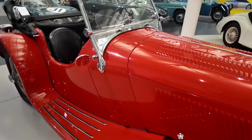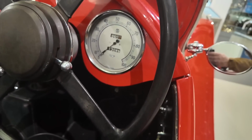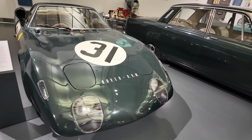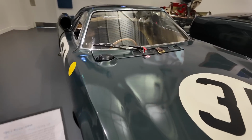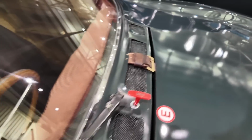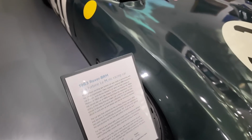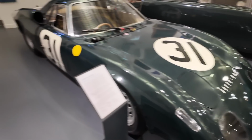Here's a Jaguar. It's a Jag. 13,086 miles on that clock. Oh, this is a neat little car. Rover BRM, Le Mans racing car. Again, they love their leather straps. Nice brass. The steering wheel's got brass and aluminum. What year is this one? This is a Le Mans. 1963. Looks newer, and I look like a little Miata.